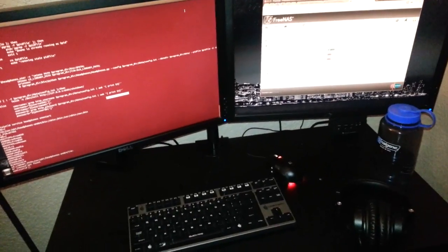So $50, I think it's definitely worth it. It makes the whole setup pretty nice. You got the nice leather on your ears and nice leather here. It's actually a lot more comfortable than the old chair I had. And the keyboard's nice, so the setup is pretty decent.